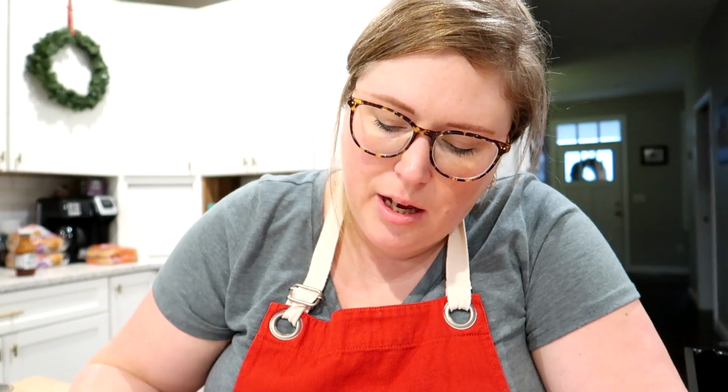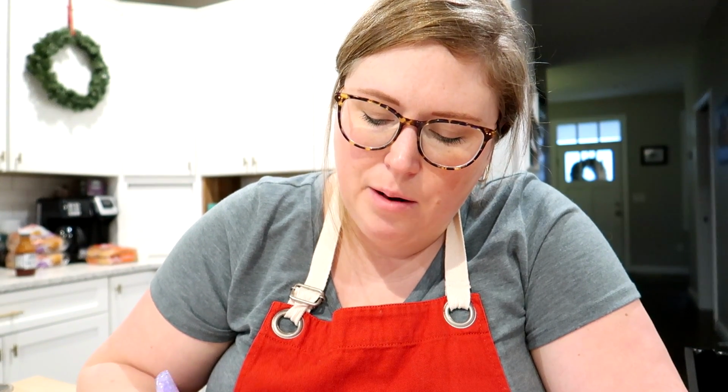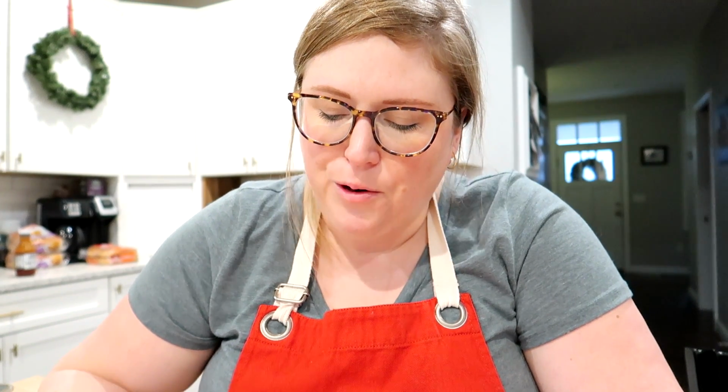I am going to make pumpkin pie, and I'm also going to make some chocolate mint brownies, which you guys may have seen me make before. I love the recipe. It was passed down to me from my mom, and I make them a lot during the holiday season. So I'm looking forward to making and eating those.